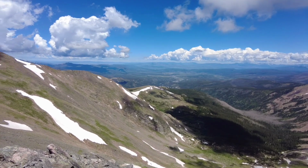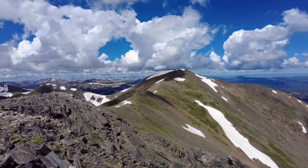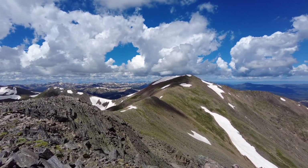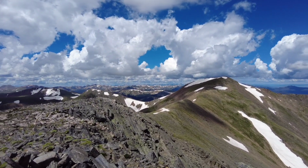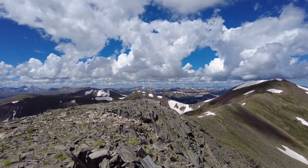Alright, so I'm on top of Mount Bancroft now. Peak number 4 for the day. You can see where I came from. That's Parry Peak, and then further back is, as I said before, there's Ava and Flora somewhere back there.